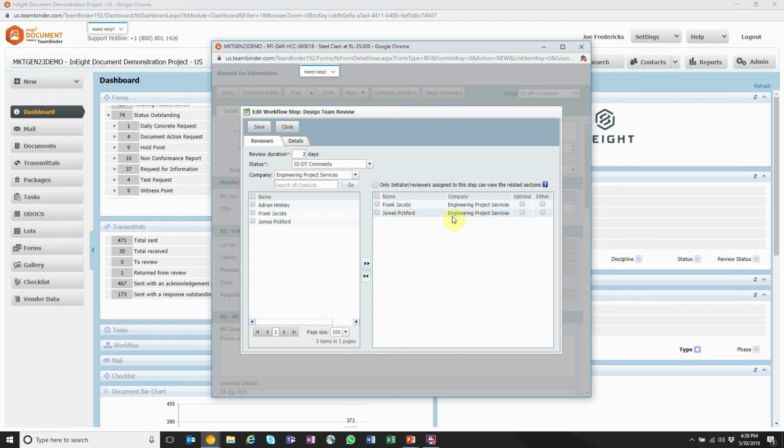Now, James, I may want him just to simply be an optional reviewer. Making him an optional reviewer will leave Frank as that mandatory reviewer, meaning that once Frank completes his review, it will move on. James is given the option to review the RFI, but he doesn't need to in order for it to move on. And this is just going to ensure that we don't have any holdups or delays. If Frank or James are similar job roles on the project, I can list them as either reviewers. So once either Frank or James completes their review of this particular RFI, it will then move on in its workflow.